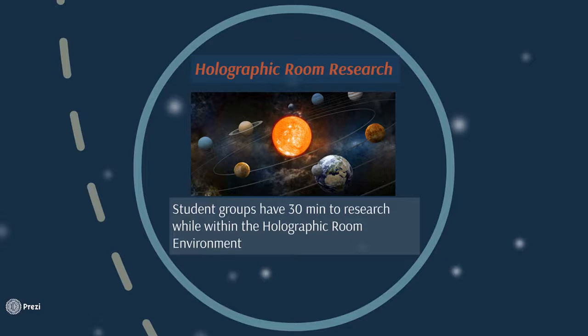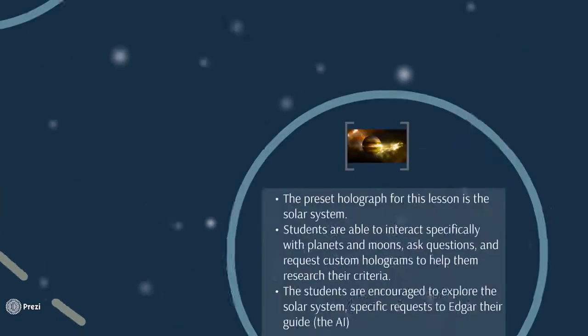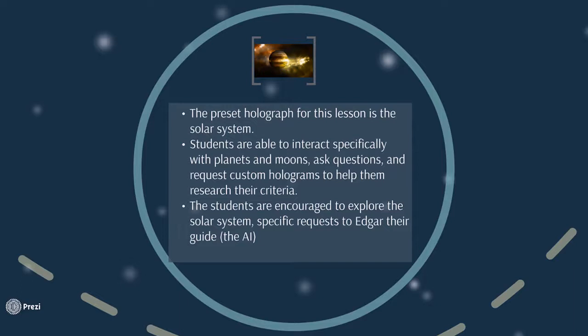So once they're in the holographic room, the students will have 30 minutes to research in the environment. They will be able to access Edgar to help them out with any kind of software issues, and also call on specific holographs and extras that are part of the simulation. The preset holograph for this lesson is the solar system, so everything will have to do with the solar system and our planets and Earth.